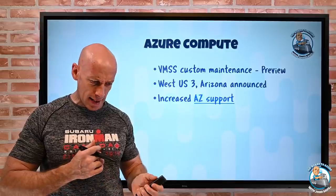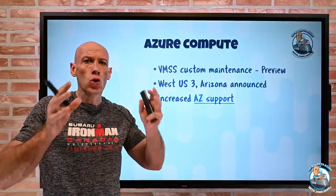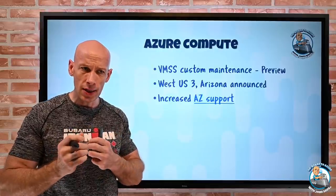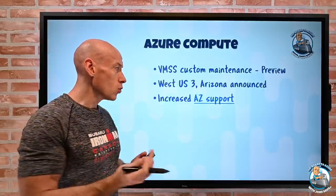So I think it's Canada Central and Australia East, but more and more ability for you to have access to these cooling and power and communications independent facilities within a region. So it's really giving me isolation from any kind of facility level failure. So more regions now supporting. You can always see these.